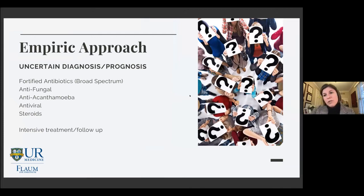But I would argue that even with all those tools to diagnose our patients and the factors we use to provide a prognosis, a lot of times it's uncertain and it's an empiric approach. Certainly while we're waiting for results back from micro, we kind of throw the kitchen sink at patients, especially if it's a pretty severe ulcer. So that can involve all of these different things, such as fortified antibiotics. Those are our compounded medicines that are made for our patients. And we may consider some of these other agents as well, depending on the clinical picture or the history. And these patients need a lot of treatment and they need a lot of close follow-up.